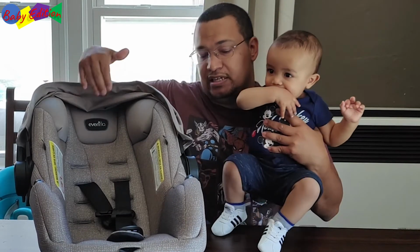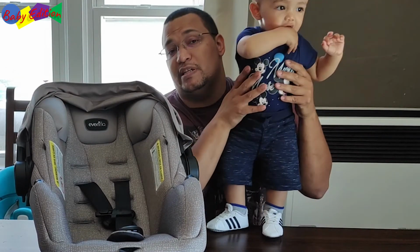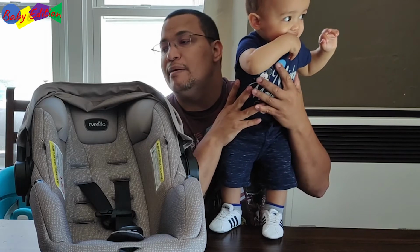But the hard part is he's getting to a certain height where his head is going to be going over the foam part. So right now he is close to 1 inch from the top. They claim that your child should never go above that 1 inch mark. In these car seats, just in case you're in a car accident, they have more padding on the side and it will help protect their head.